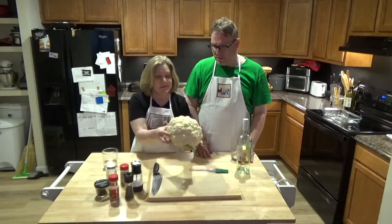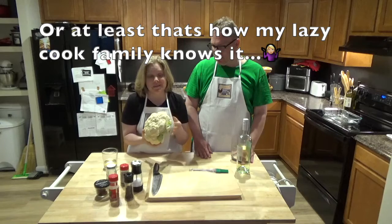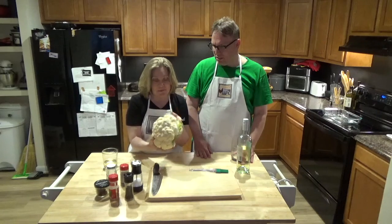All right, so this is a head of cauliflower. Most of us know our cauliflower from the frozen foods aisle. Dump it out of the plastic bag, and it's already all chopped up for you.